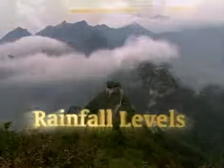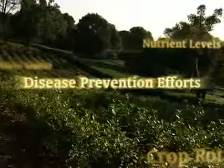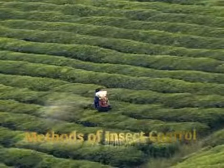But the work still isn't finished. There are literally hundreds of factors that can affect not only the quality, but also the quantity of active ingredients in a plant. Factors such as weather conditions during the growing season, area humidity, levels of rainfall, nutrients in the soil, crop rotations and other disease prevention efforts, methods of insect control, amounts of sunlight, temperatures, and the list goes on and on.